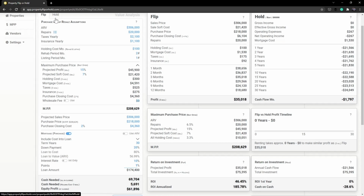Now, if you notice, it's already calculated how much cash is needed at closing, which is almost $70,000. You need almost $5,700 here for holding costs for the 3 months that we're going to have the property. Your holding cost of $100 plus taxes, insurance, and so on, mortgage costs that you're going to have during those 3 months. But it's also calculating for us our equity at closing, what our profit is going to be.